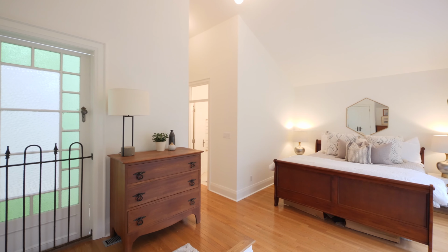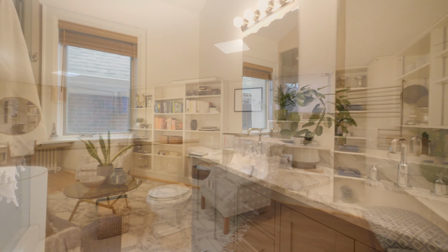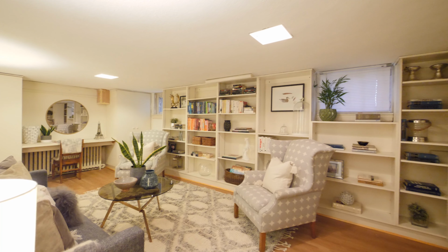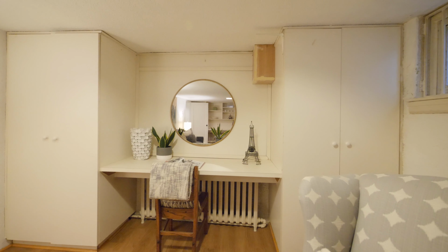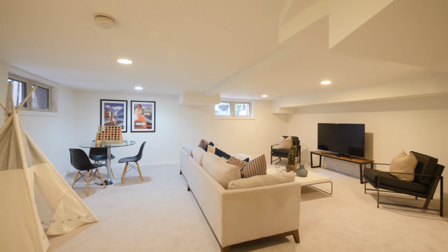In the lower level, you will find a 4th bedroom or dedicated office space, a convenient 3-piece bathroom, and a large, versatile recreation room perfect as a children's play area or as a multimedia room.